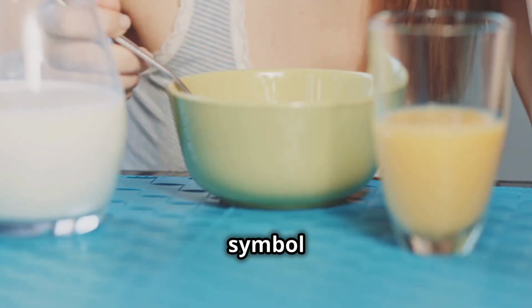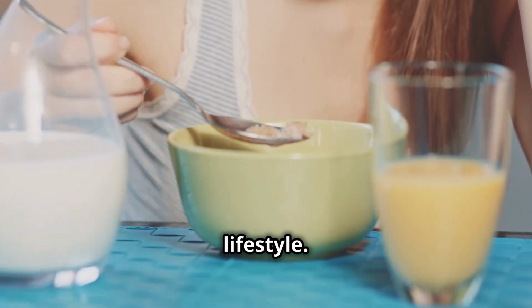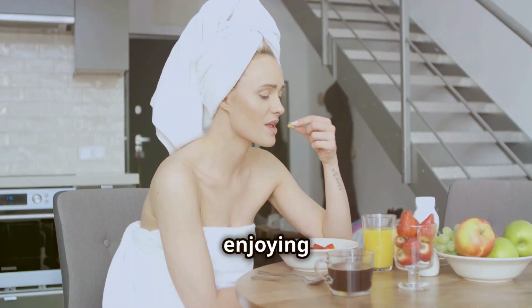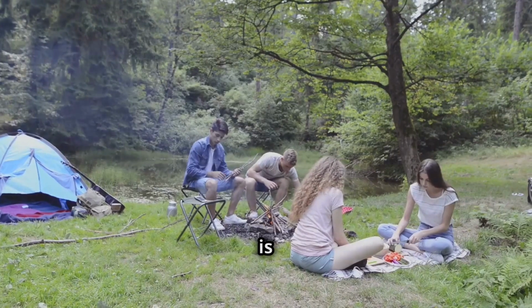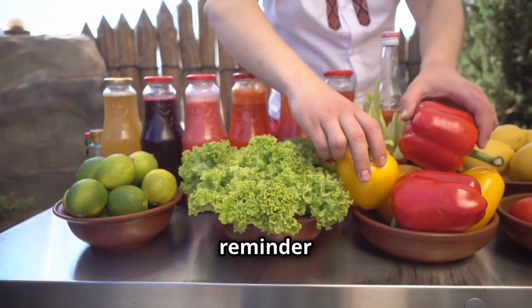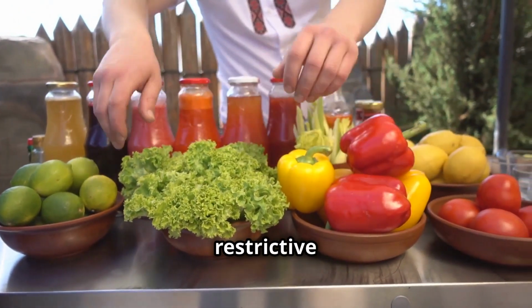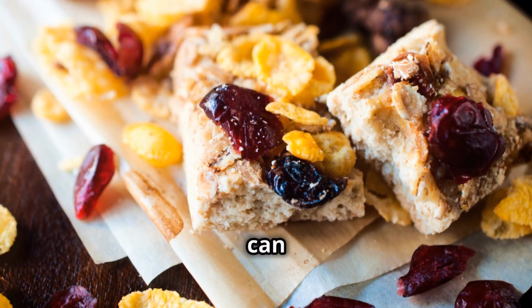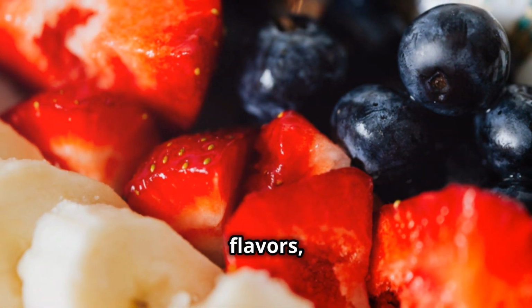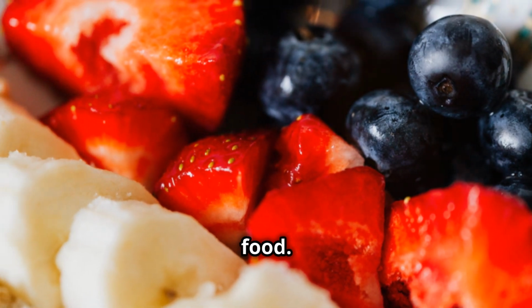a breakfast staple. It's a symbol of a healthy and fulfilling lifestyle. Whether you're conquering a mountain trail, tackling a busy workday, or simply enjoying a quiet morning at home, granola is there to fuel your adventures, big and small. It's a reminder that healthy eating doesn't have to be restrictive or boring, that simple ingredients can be incredibly delicious, and that breakfast can be a celebration of flavors, textures, and the joy of good food.